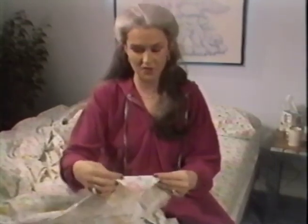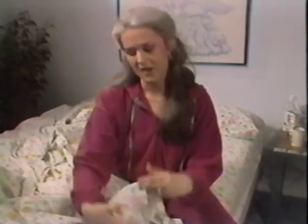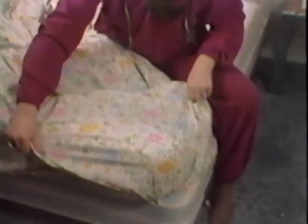If you're a seamstress, you can put the edges together like this and maybe add a little piece of elastic, and it's going to fit over the corner. If you're not a seamstress and you're a little bit lazy like me, all you have to do is tie a knot in the end like that. It fits on the corner and it stays nice and tight.